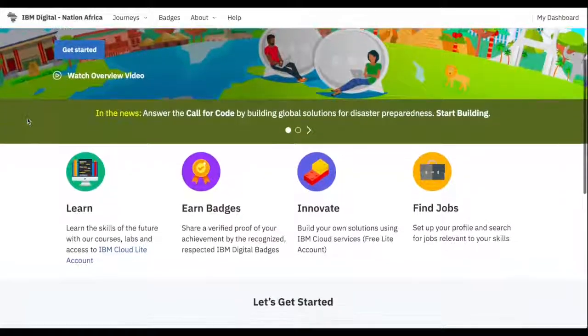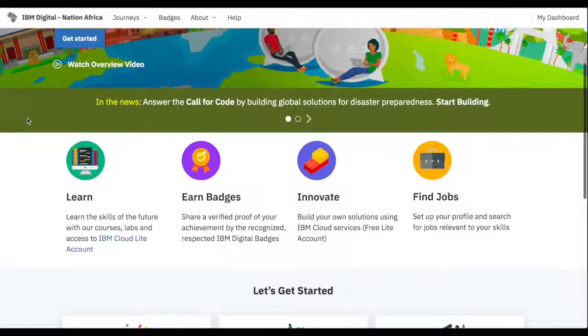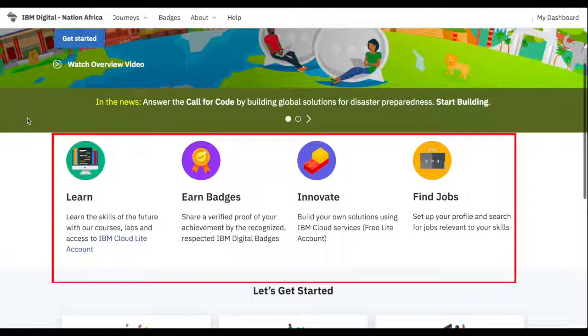Your journey to get empowered with digital skills starts here. DNA is a learning, innovation, and job finding platform where you can earn IBM Digital badges. The platform offers a wide range of courses and tools to help you learn about the latest technology trends and explore new opportunities in the real world.